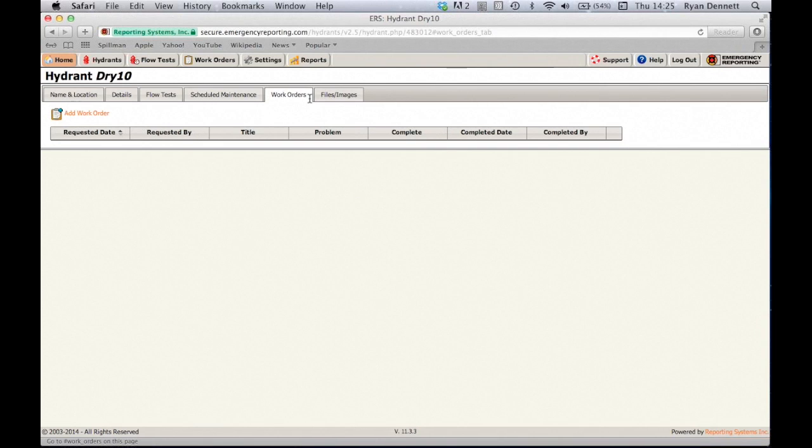Now, since we're here, I'm going to go over work orders. And like I said, you can also access this from the grid view over there on the right-hand side with that icon. What that does is that will bring you directly to this page. So whether you get to this page through editing a hydrant or through clicking on the Add Work Order button on the grid, this is where you'll come.